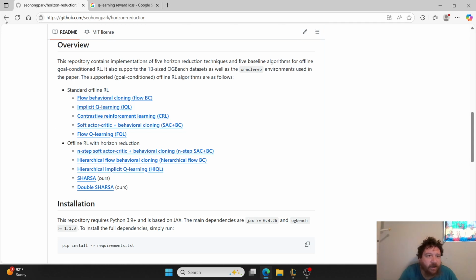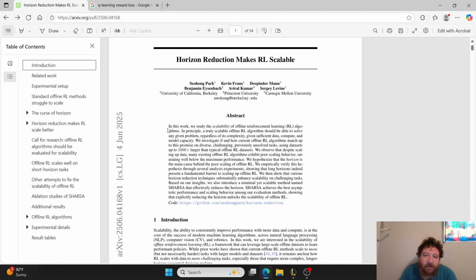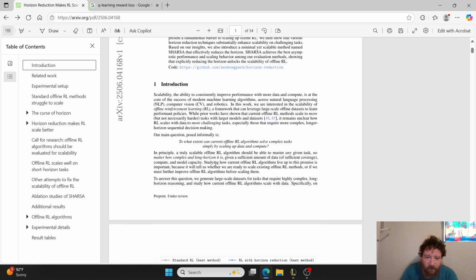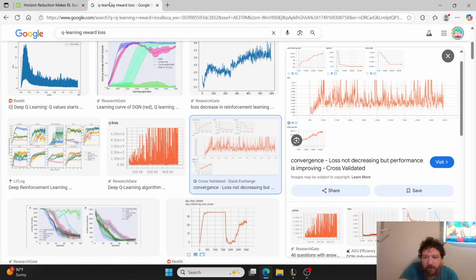It's expensive to scale these things, even to that level. 500 million parameters and 1 billion rows of data took 8 days of straight GPU training. I'm sure they used a commercial-grade GPU. This research paper in particular serves to answer the main question: to what extent can current offline reinforcement learning algorithms solve complex tasks simply by scaling up data and compute? So how do they fix this problem overall, and how do they get it to actually do better?